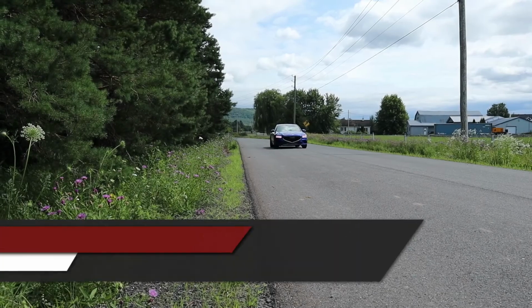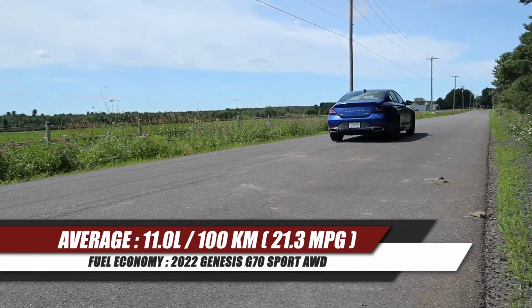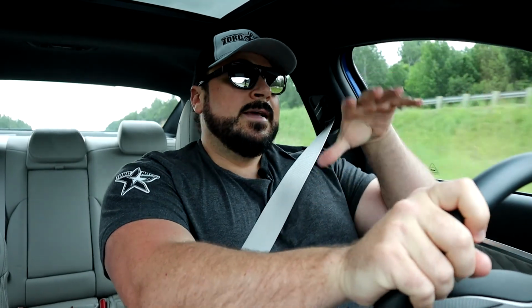Fuel economy wise, this week I was averaging around 11 liters per 100 kilometers. It's average for this type of car, all-wheel drive, performance engine and all that. So nothing really special there, don't expect really good fuel economy numbers. It's typical for this kind of car.